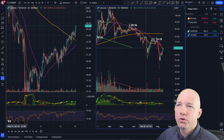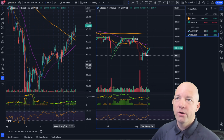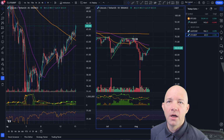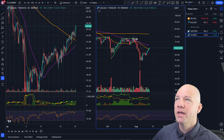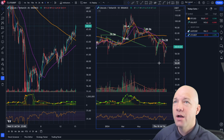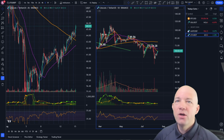But the volume aggregation tool shows the sellers have pretty much walked away. All the buyers have to do is step back in. So they're doing so here a little bit. And let's see if we can get a little bit more buying pressure in, and then maybe we can move back up and do something again. I think Litecoin's great technology, but I'm not sure why it doesn't really perform well in the open market.